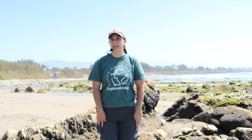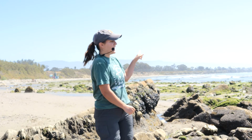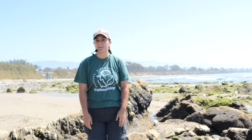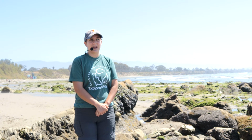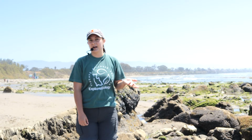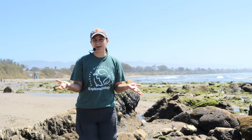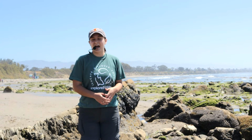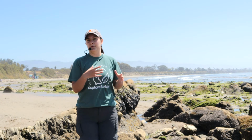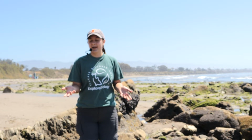I want to first start out by talking about where we are today. I am here at Coal Oil Point in Goleta, California. This reserve is right next to UC Santa Barbara, so you might even see a little bit of the campus in the background there. Coal Oil Point is also located on the Santa Barbara Channel. So this ocean off to my left is called the Santa Barbara Channel. It's a really important part of our Earth because there's lots of biodiversity. There are a lot of different animals and plants and algae that call this place home, or that move through the Santa Barbara Channel. So it's a really great opportunity to see a bunch of different wildlife.